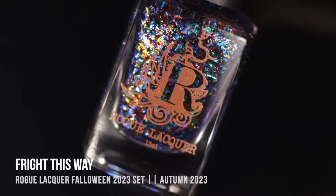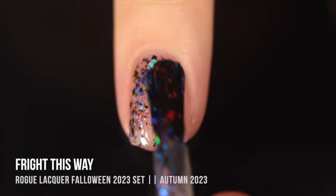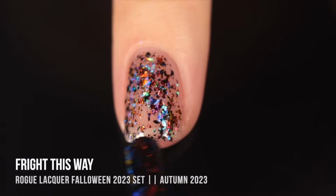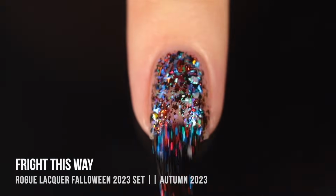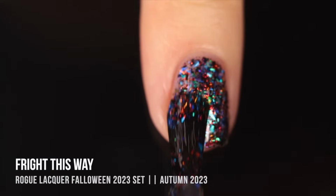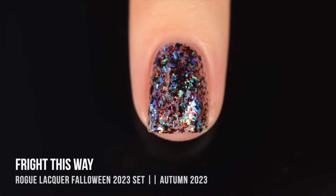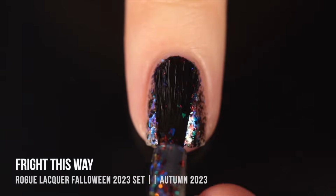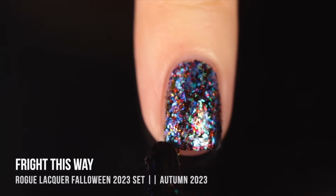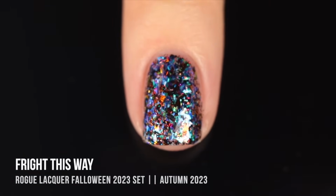Next, we have the shade Fright This Way, and this one I would say is the most unique color combination of the ones that I'm reviewing today, and I was just so fascinated with it. We've got the black flakes that I've started to think of as just a standard in the Rogue formula, and then we also have these copper flakes combined with these iridescent blue to green and even into purple flakes. So the combination is just this mix of dark plus warm plus cool, and I've just never seen these colors together and I really like it.